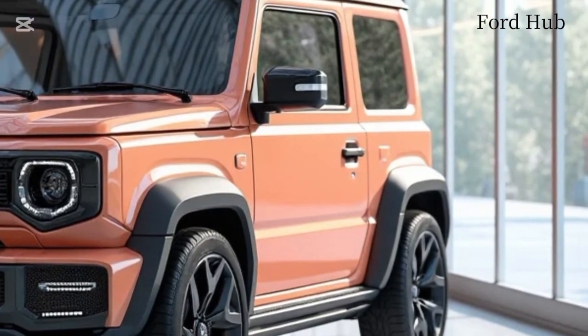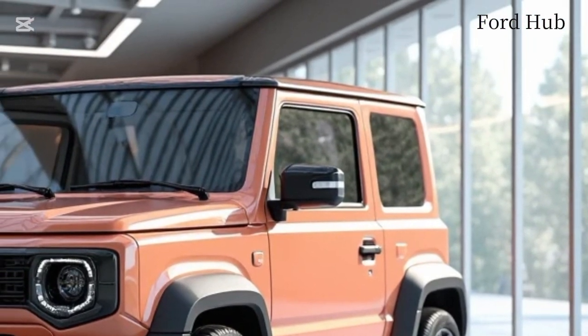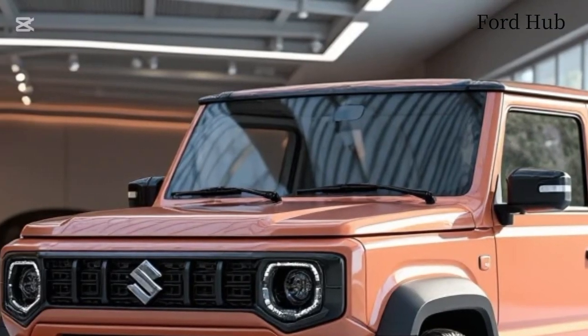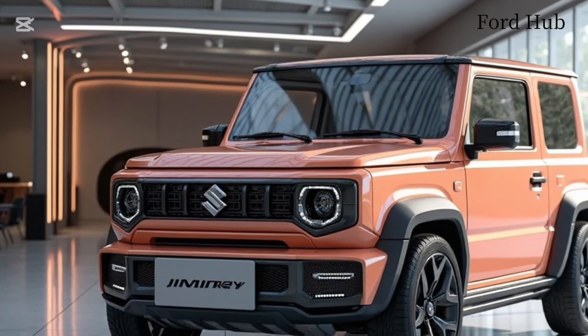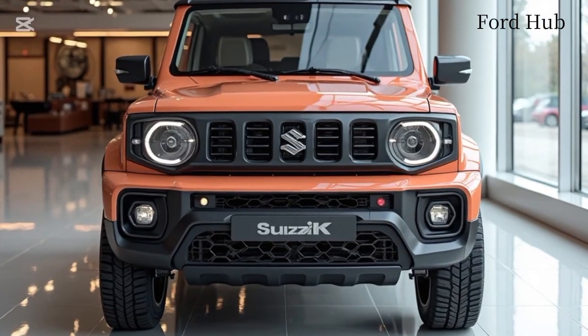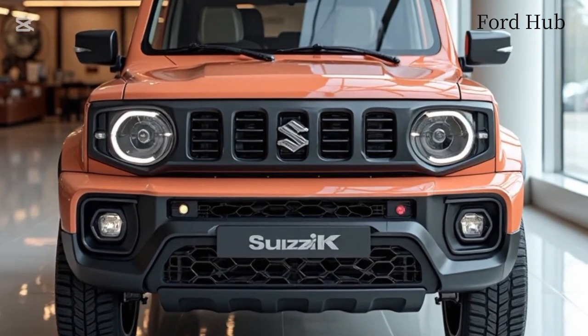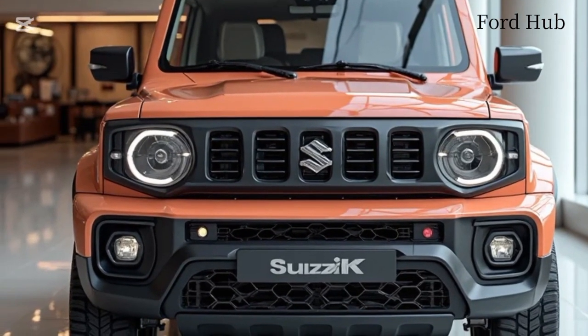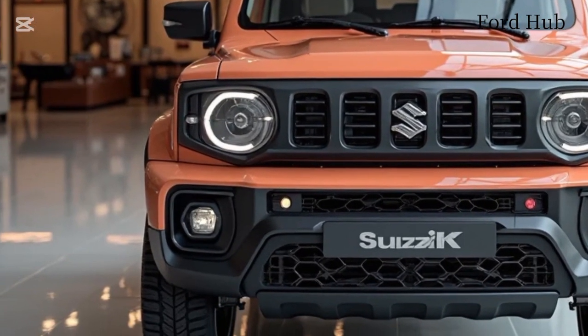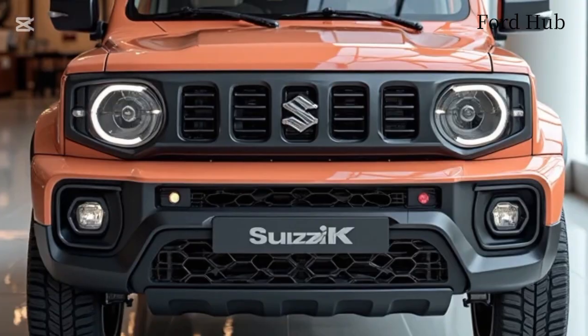The 2026 Suzuki Jimny isn't trying to be luxurious or overcomplicated. It's staying true to its roots, a small, capable, go-anywhere 4x4 that delivers big smiles and endless adventure. In a world filled with oversized SUVs and digital overload, the Jimny stands out as refreshingly authentic. It's about simplicity, reliability, and freedom.